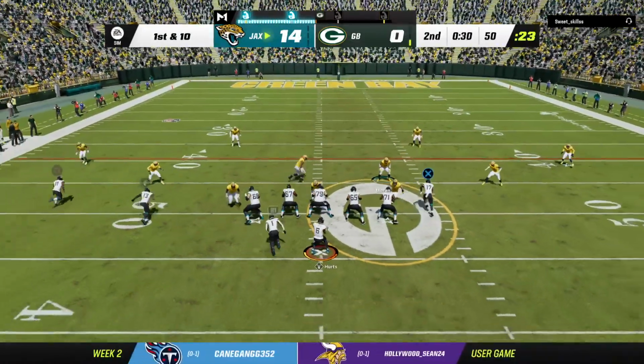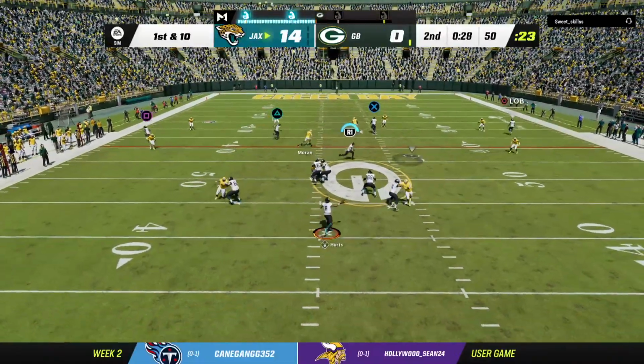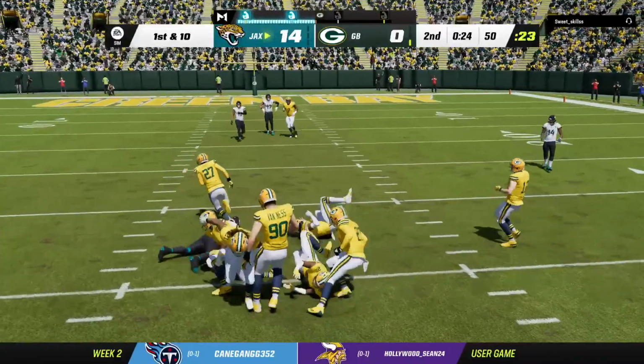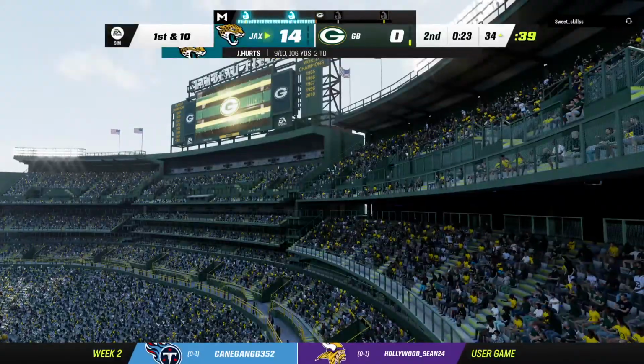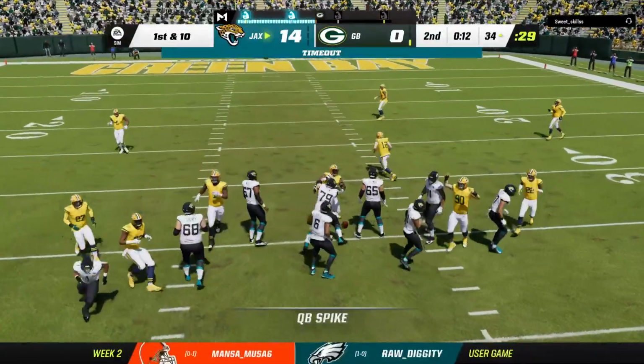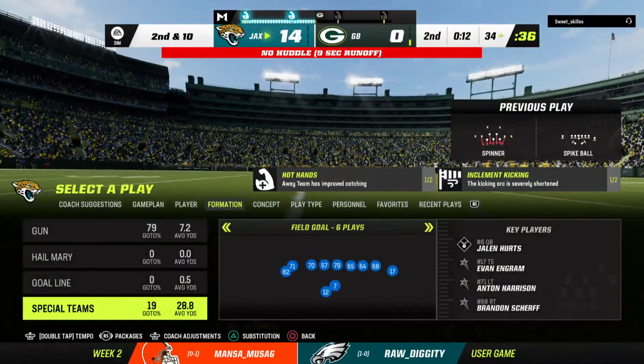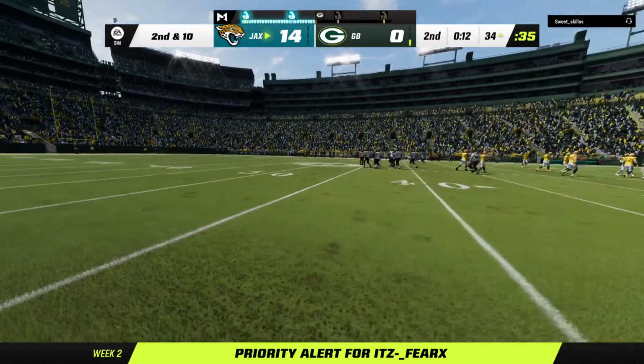On the ball, on the ball. From the midfield stripe, they'll look to throw. That's complete to Travis Etienne out of the backfield. And he's going to be marked down just inside the 35. Things looking much rosier for him here in week 2. They work with the lead as they've got it 1st and 10.